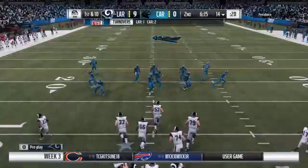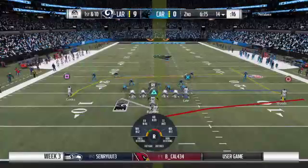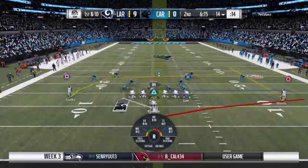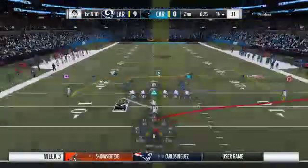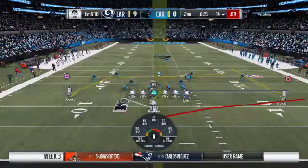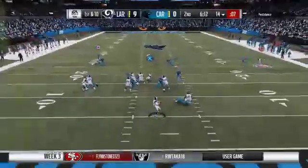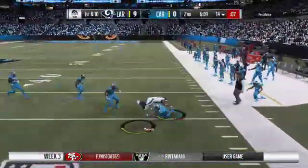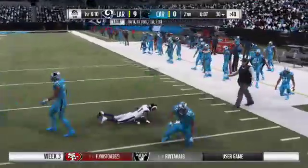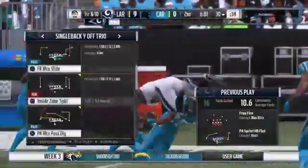Goff will lead the Rams up here 1st and 10 at their own 14-yard line. After the interception, here's Goff. And the open receiver, it's Robert Woods. And he'll get this up to the 30-yard line. 16 yards right off the bat and a first down.